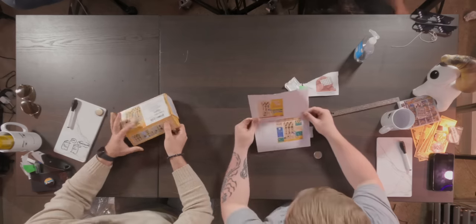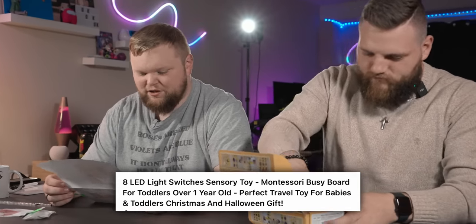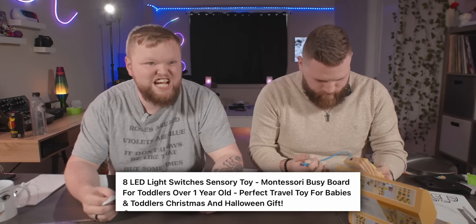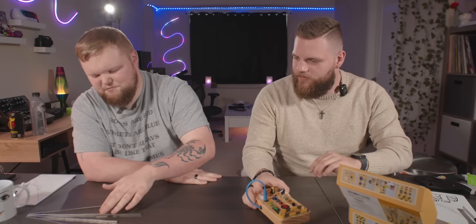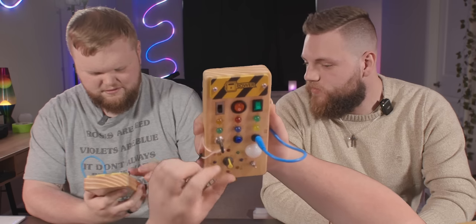This is 8 LED light switches, sensory toy, Montessori, busy board for toddler over 1 year old, perfect travel toy for babies and toddlers, Christmas and Halloween gift. Looks into itself and then switches and nothing happens. This is awesome. I love this so much. Does it need batteries? I don't know. We have to figure out the correct sequence.